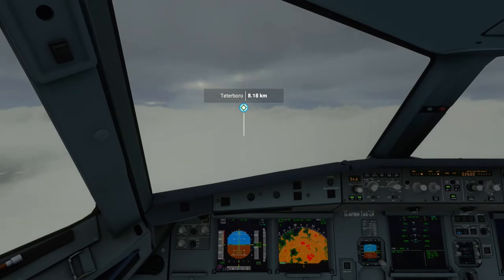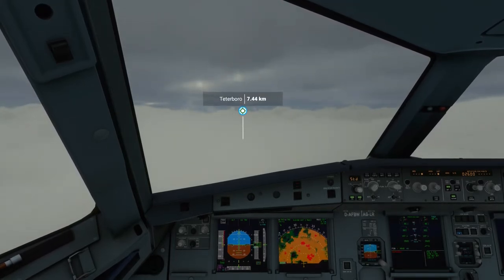Emirates 9688 inbound at 2,600 feet. Request ILS approach to runway 31.